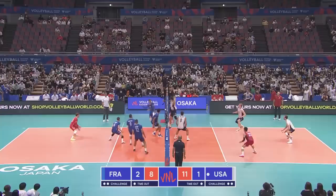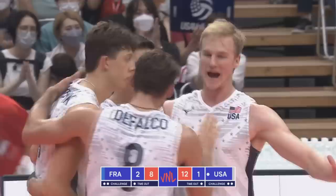Excellent block. There was nowhere for Klinker to go, and it is the USA who have the lead at the technical timeout. 7-7. 12-8. It's error-free from USA, and then also tightening and making it tighter and harder.